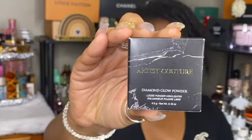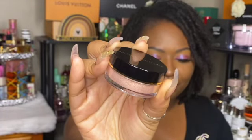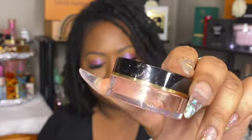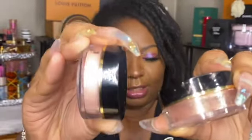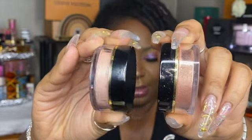But the next item I haul is going to be from Artist Couture, and I picked up this Diamond Glow Powder in the shade Yes. So this is what it looks like. That's the color, and I have it on my nose today. So usually I use the Rosé one, which I have sitting right here. So here's Rosé. You see, it's a little dusty, okay? And here's Yes. So this is Rosé, and this is Yes.